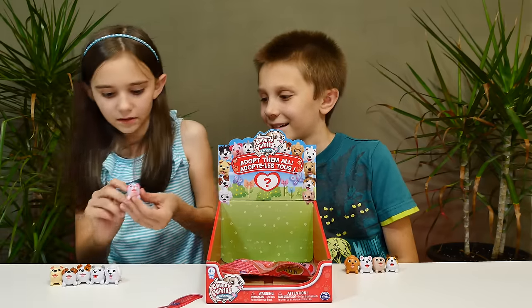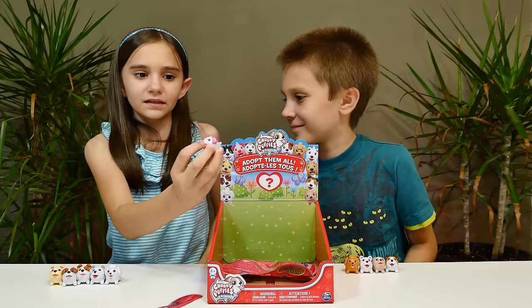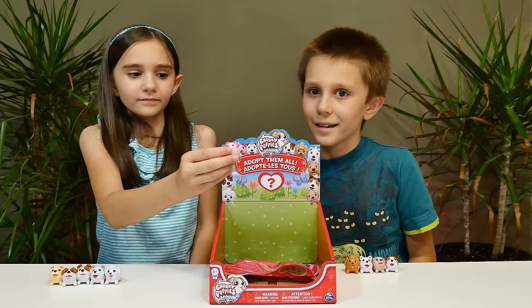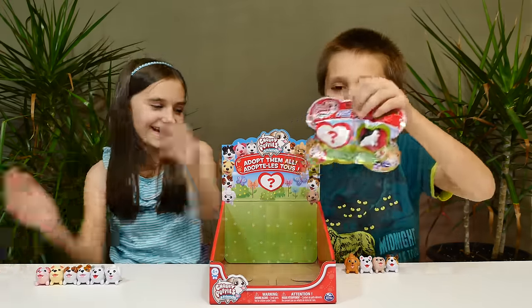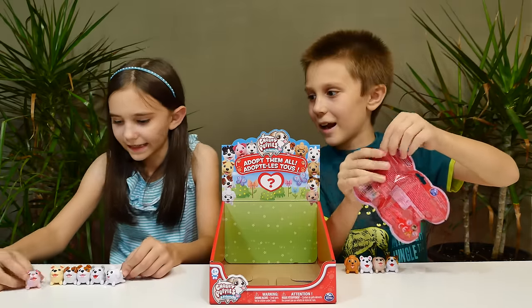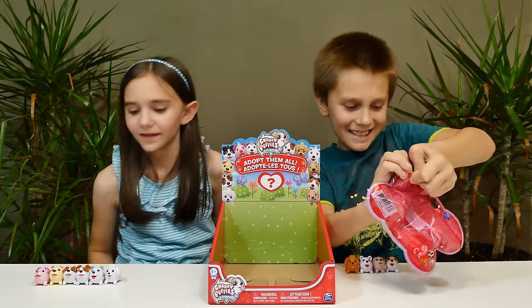Oh, shiny. You got the lavender Labrador. But I didn't know it was gonna be shiny. It's so pretty. Now, I think I only need one more. Two more. Because there's more. Terriers back. You have the Boston Terrier. They are so cute, you guys. They are.